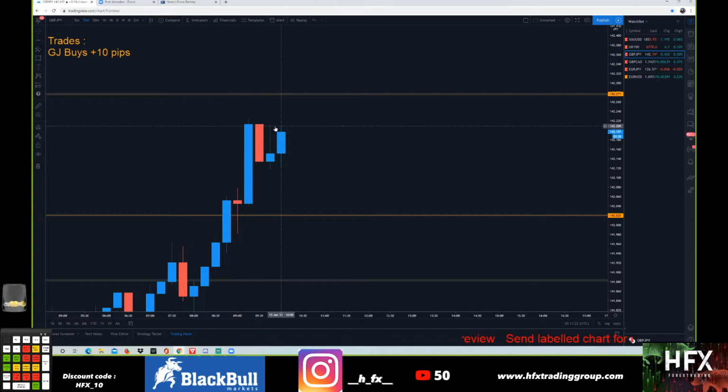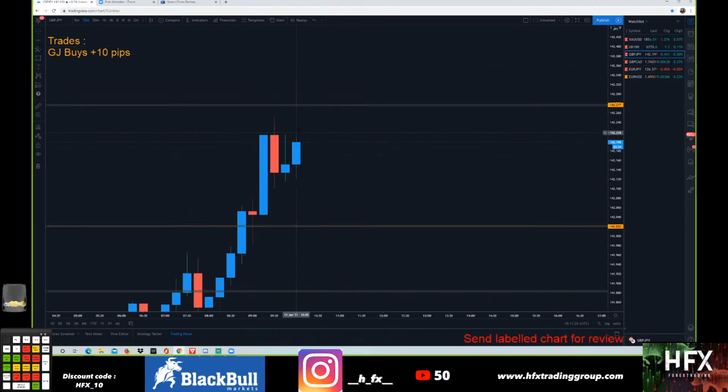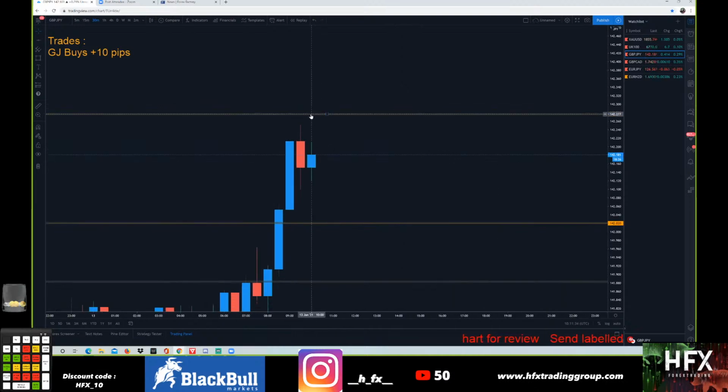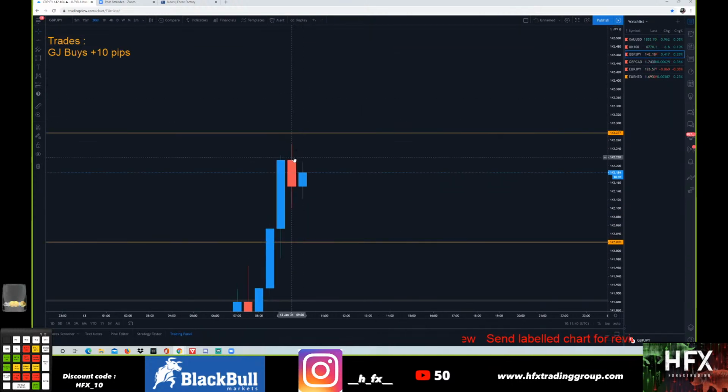So really, I think the move's happened. Over here is kind of buying at the high. You also have a resistance not so far away. So if you're looking for further upside, you'd probably want to see a break above 142.80, and then you have another clean range at that point. But yeah, that's what I would say for the moment.